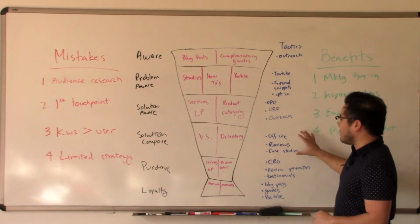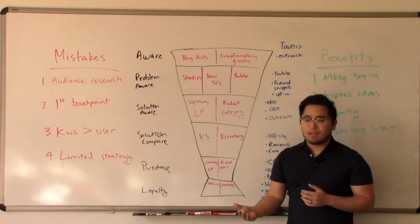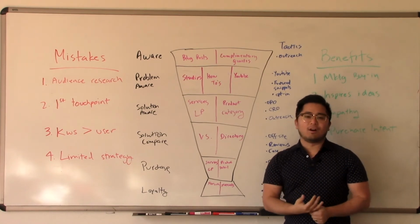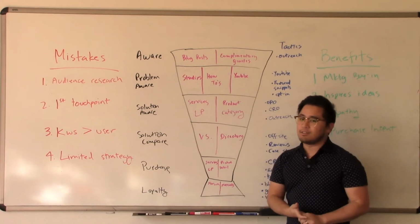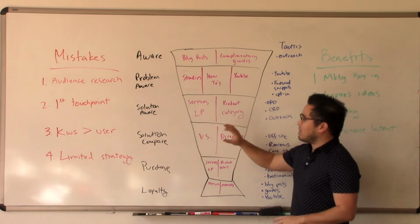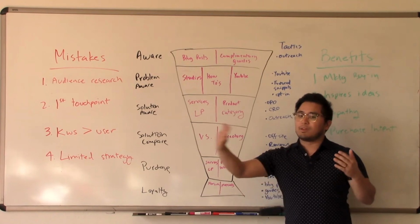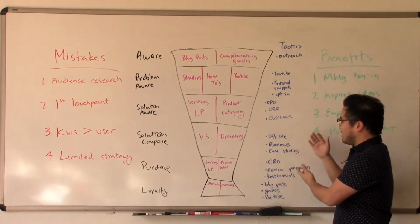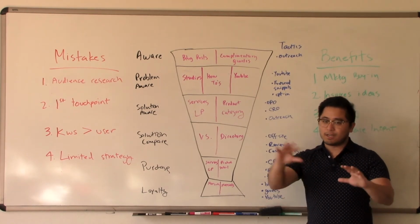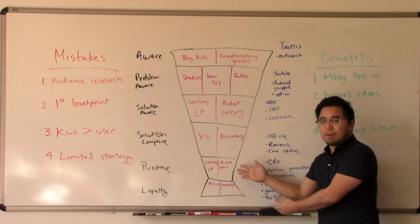The next stage, solution compare. I typically see success with this being offsite, where you have directories really winning in the search results for terms like best guitars, best agencies, best marketing agencies, and usually the top 4, top 5 is covered by these directory sites. Some companies will be very aggressive and create comparison pages. So if your brand is often searched with a competitor brand, you may want to take the strategy as the SEO to say, hey, there's a lot of intent here. A lot of people are stuck on who to pick between you and a competitor. I think we should create this page and really form that strategy and drive them down to this next step, which is the purchase phase.